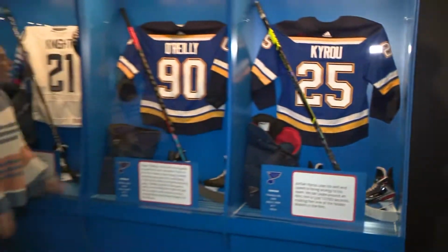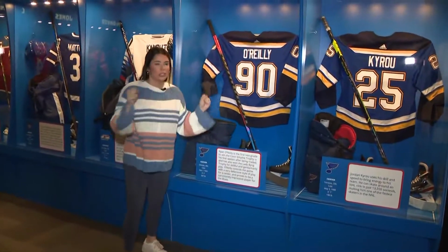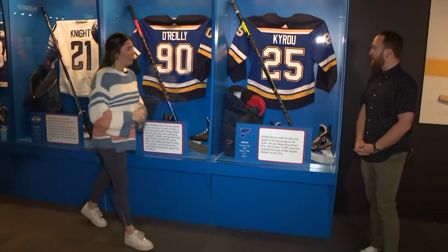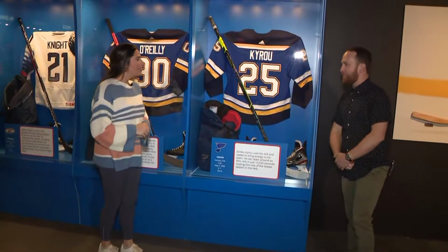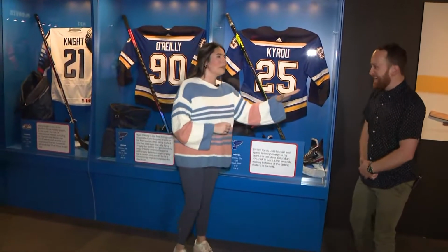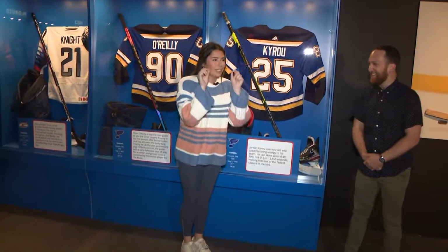Super, super cool. Now, there is glass right here, so you can't just snag the jersey, unfortunately. It's very tempting, though. Definitely something that we've thought about putting on for a little bit for a photo. Yeah, because you just want to smell it a little bit. No, not so much. That'd be too creepy. You don't have to lie to us. Maybe you want to take a little whiff.